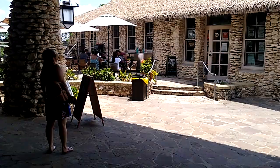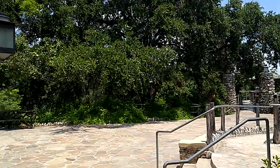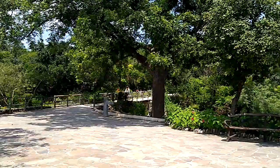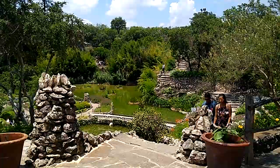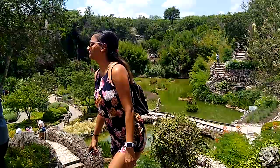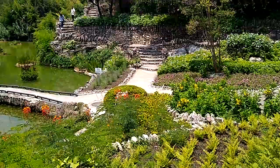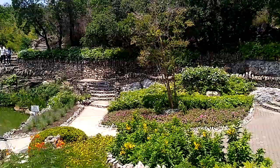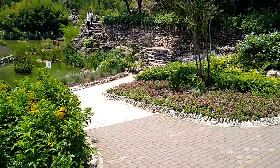This is the entrance area. They have a nice little small restaurant, cafe. You can buy drinks, whatever, so you can walk through. So it looks like they have really nice plants. Everything is really beautiful. Looks like they've got some water with some koi in there. Although it looks like the water's really not too crystal clear, but we'll go ahead and check it out.